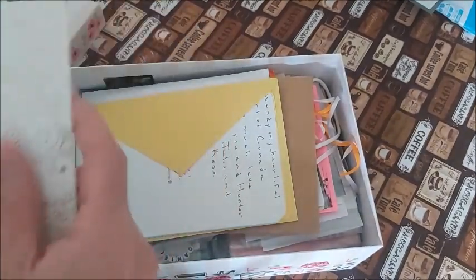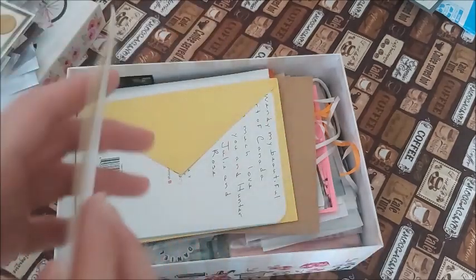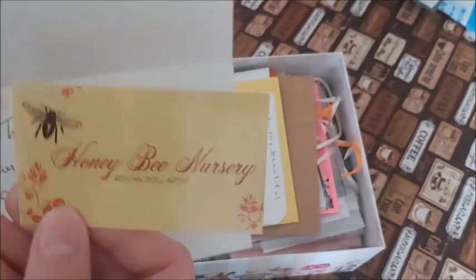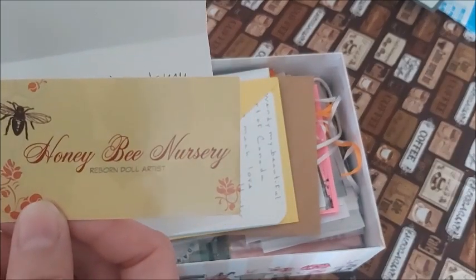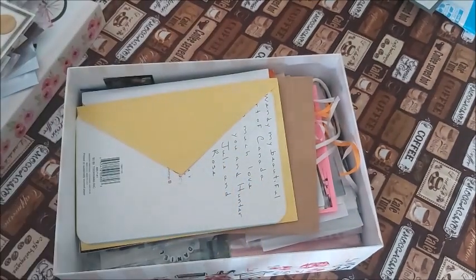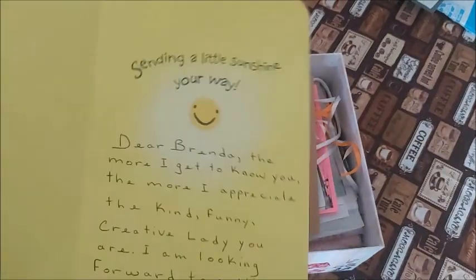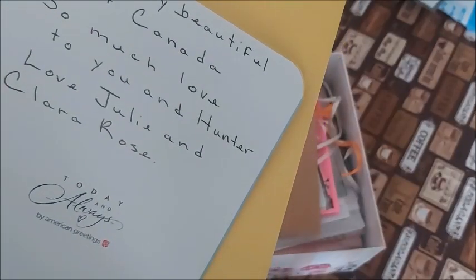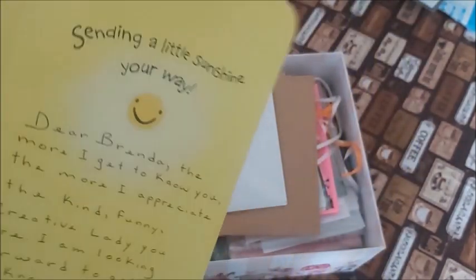Kelly's Weekend Nursery. What's this card from? Melissa. Oh, Melissa from the Honey Bee Nursery. She sent me happy mail. So that was really nice of her. This is a card from Julie. Aww. I miss Julie. I never spoke with her in a while.